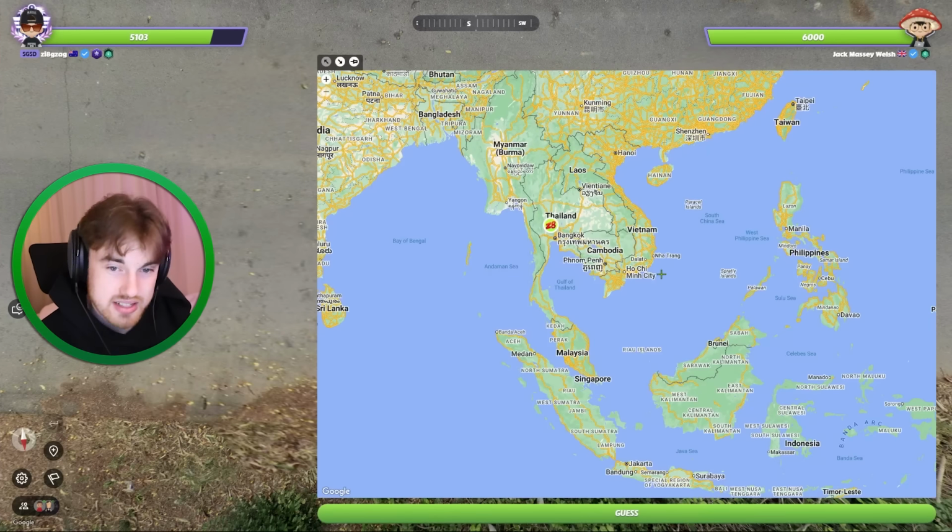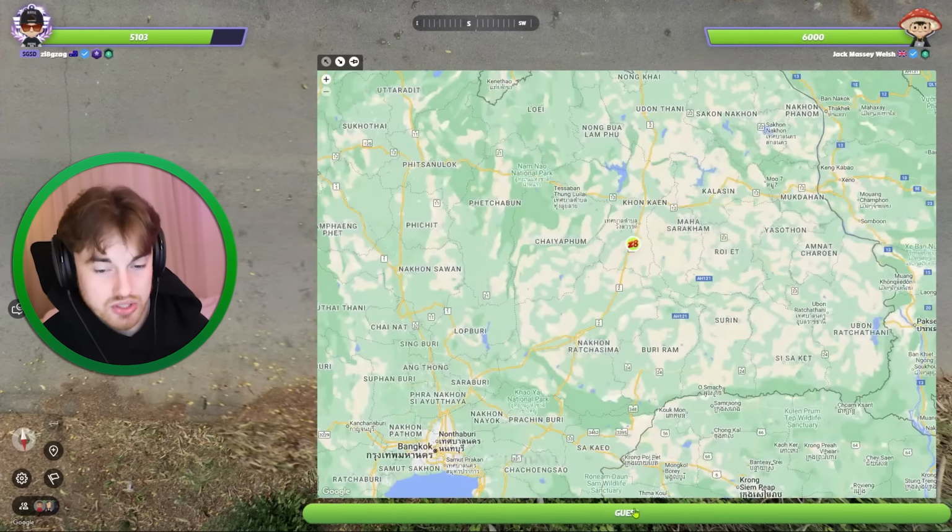It is very brown soil. It's kind of weirdly brown, but I'm gonna go Thailand out near Khon Kaen.